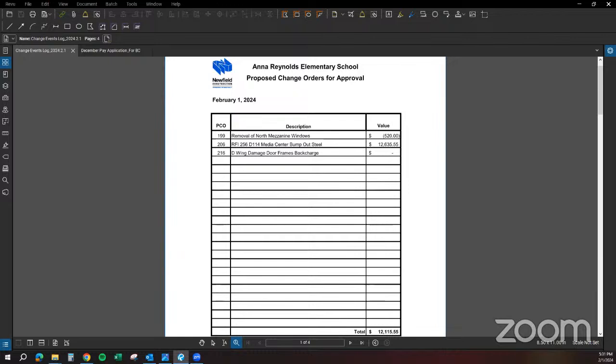PCO 206 is for an RFI in the media center. The bump out steel, once the steel contractor reviewed the bump out that goes into the courtyard, it's determined that we needed to revise details for the structural engineer. So the structural engineer issued 2 sketches via RFI 256 to modify the columns and the steel as the new steel planned was in conflict with the existing steel.